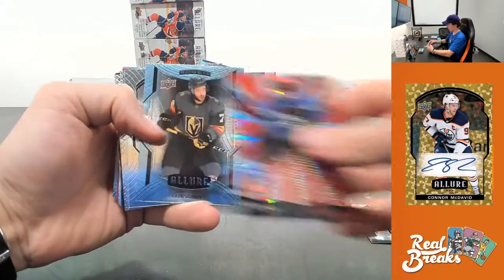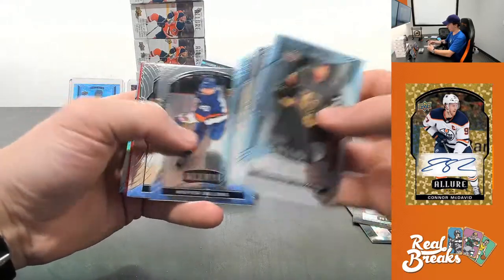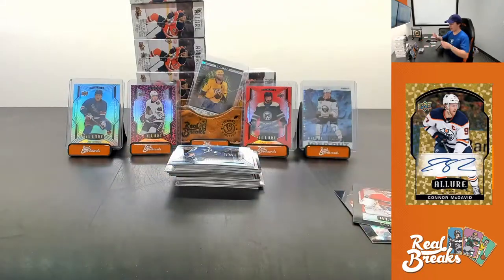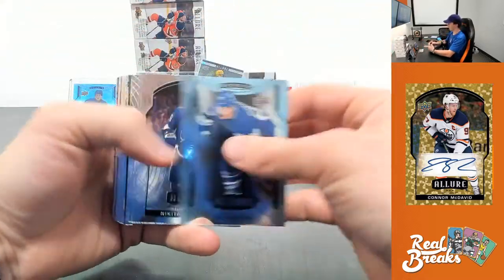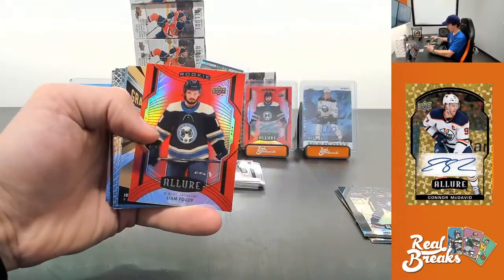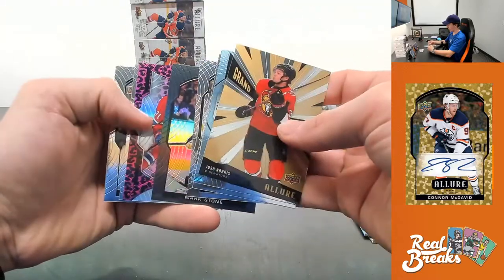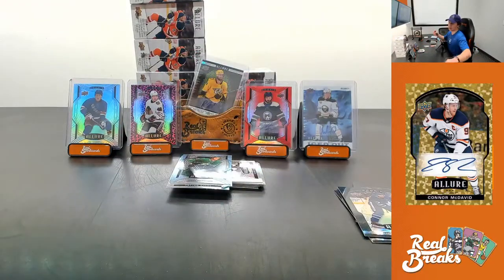With Red Rainbow Martin Kaut. Black Rainbow, Carey Price, Jake Oettinger short prints, Jake Evans red, and Liam Foudy is our next double rainbow for the Blue Jackets. Nick Robertson short prints, Timothy Liljegren black, with Liam Foudy Red Rainbow for the Blue Jackets, Byram short print, and another Pink Leopard, it is Jake Evans. Two rookie Pink Leopards. This one for the Canadiens and Troy Terry. Nice card, Troy.